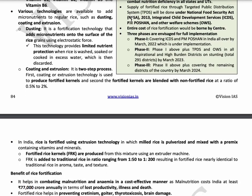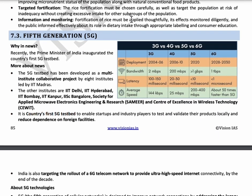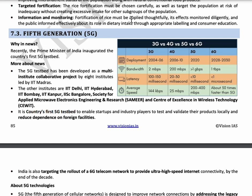The next topic is 5G, that is fifth generation. So Prime Minister has inaugurated the country's first 5G test bed, which is used for 5G testing and research. So total 8 institutions have collaborated for the project. So it is the country's first 5G test bed to help startups and industry players test and validate the products locally and reduce the dependence on the foreign facilities.